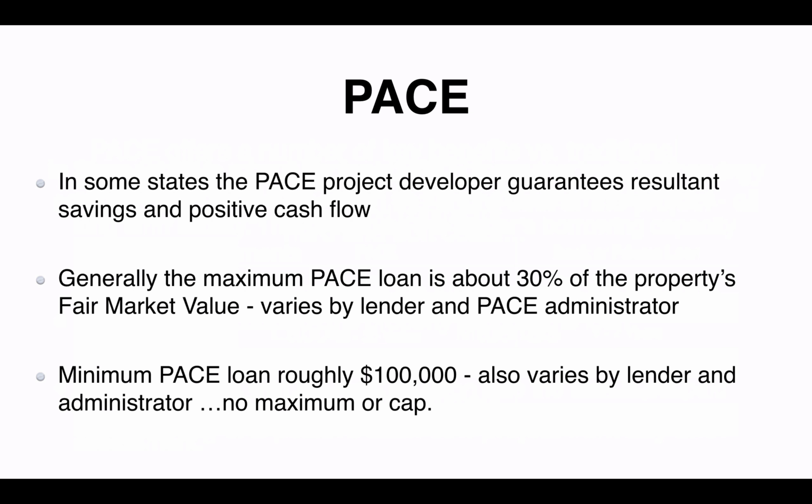Generally, the maximum PACE loan is roughly 30% of the property's fair market value, but this does vary by lender and PACE administrator, so this is not a hard and fast number. Neither is the minimum value of a PACE loan. It's going to be roughly $100,000, but again, this can also vary by lender and PACE administrator. Plus, there is no maximum or cap to a PACE loan.